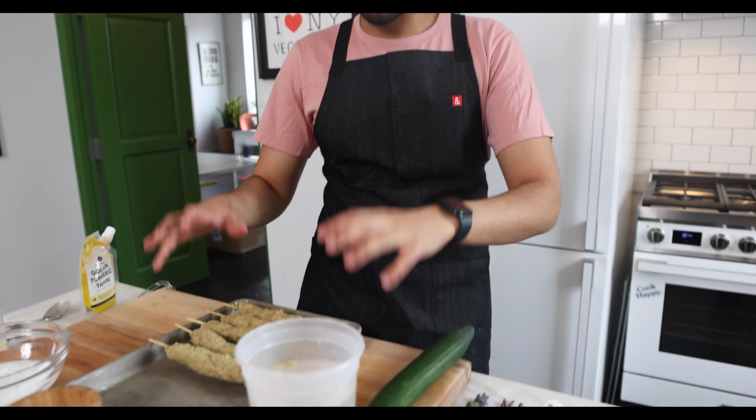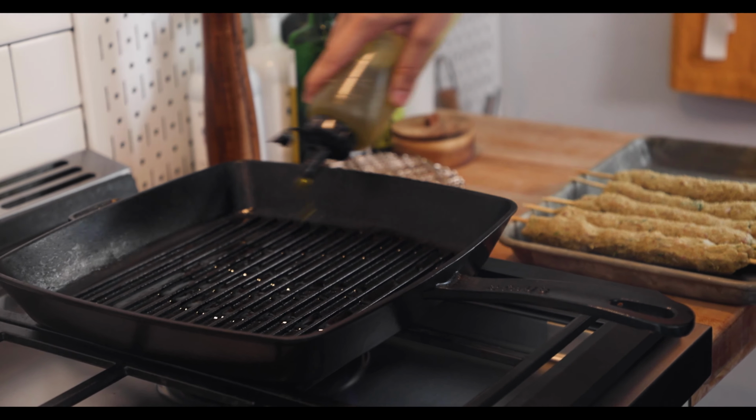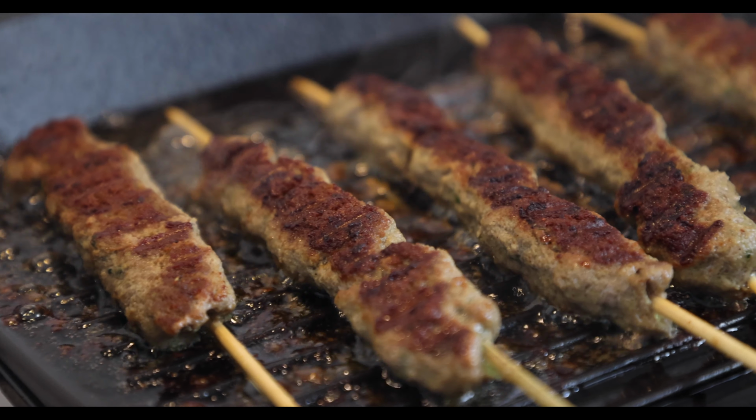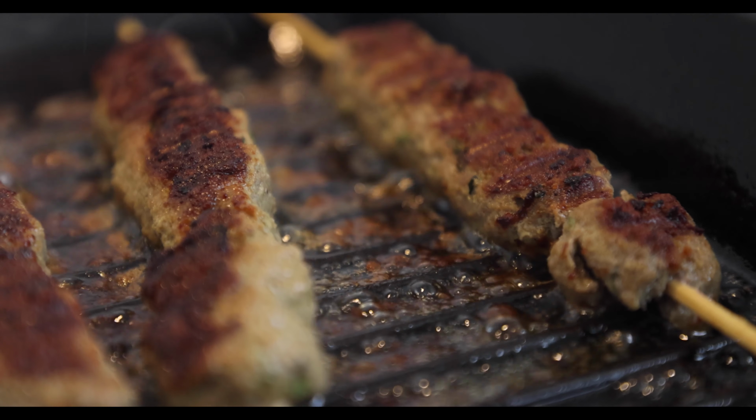Amazing. So my koftas are ready. My grill is hot. I'm just going to put a glug of oil in the pan. Let them sear for about 3 to 4 minutes on each side, flip them, and while that's cooking, I'm going to quickly prepare my turmeric tzatziki.